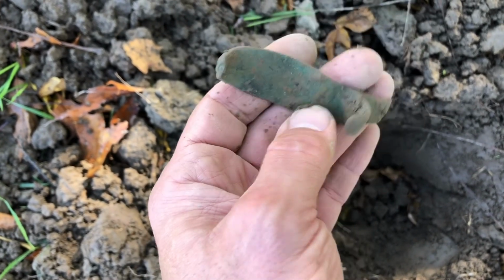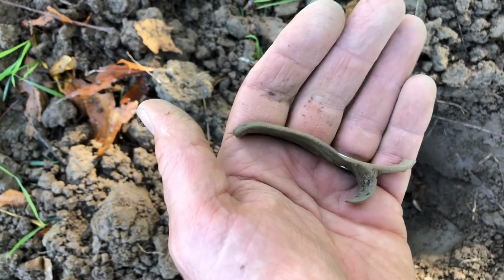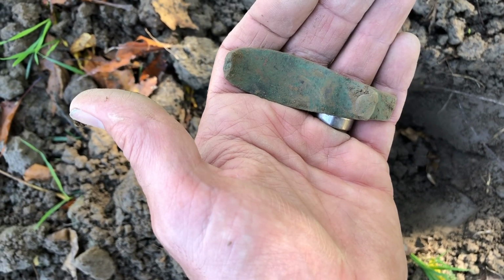I'll do some research on it, but I love how old it looks and feels, and glad I dug a questionable signal. Gotta do it.